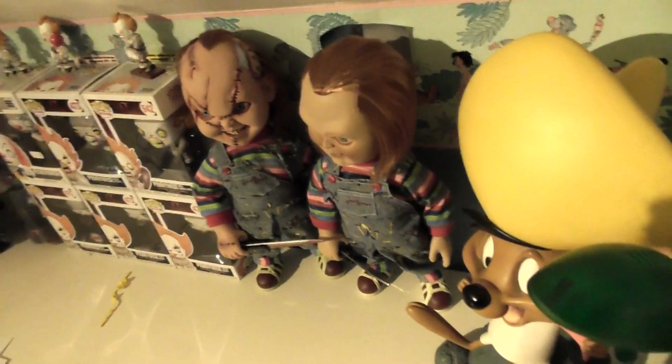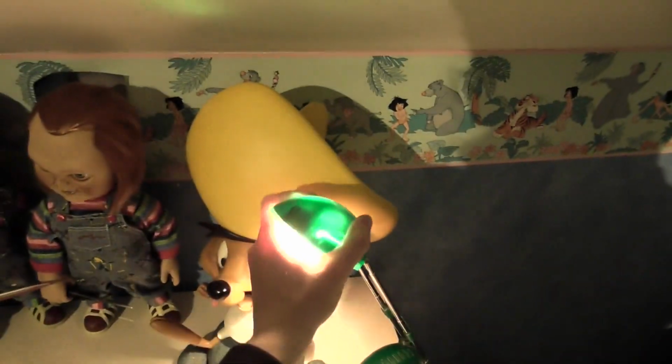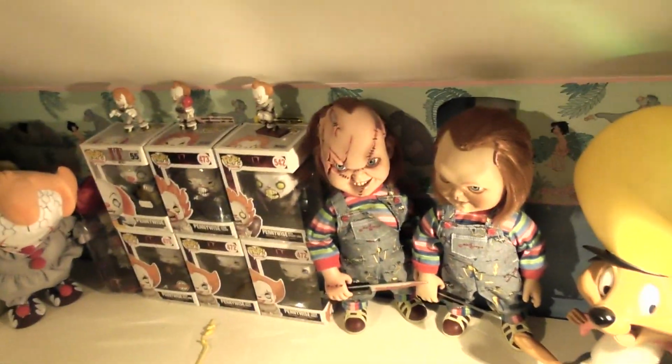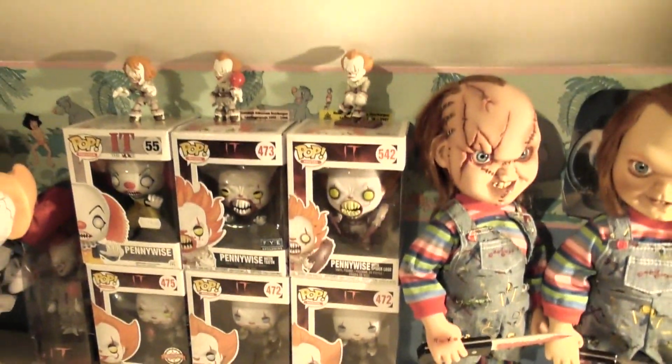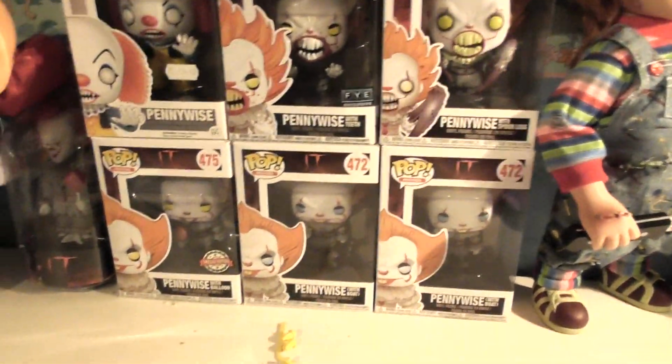I'm going to check his side. There you go. This is a package. Now, maybe I can show you this. Don't mind the dolls. It's not really going to work. Maybe this works. So, I've been trying to collect a few pop figures as well.